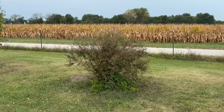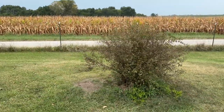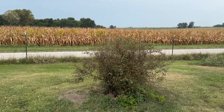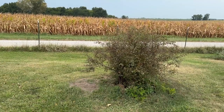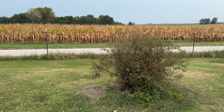All right, and then here are the other shrubs. I always forget the name of that one. Emma planted that one a long time ago. It was like the only shrub here. And I need to ask John again, and I need to write it down. Anyway, it is beautiful in the spring.